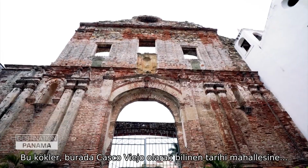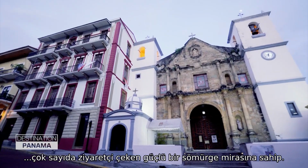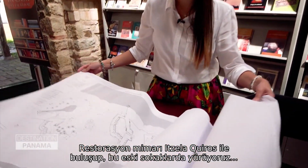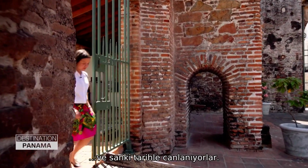Those roots have a strong colonial heritage, one that lures visitors in grand numbers to its historic quarter, known here as Casco Viejo. We meet up with restoration architect Itzel Quiros. A walk with her through these olden streets, and they seem to come alive with history.